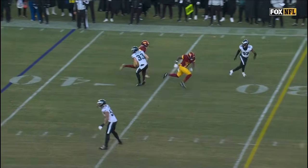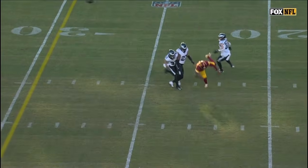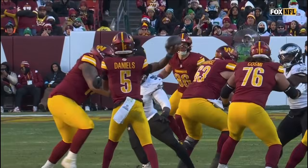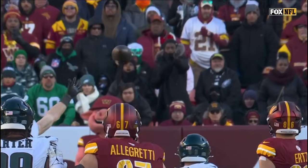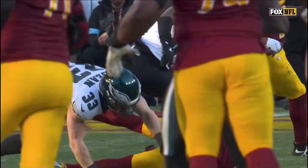So they call this a dagger route. So it's just a deep in-breaking dig. And with this soft umbrella coverage that Vic Fangio loves to employ, there's 2 deep safeties. They play from high to low depth, and they can see everything.